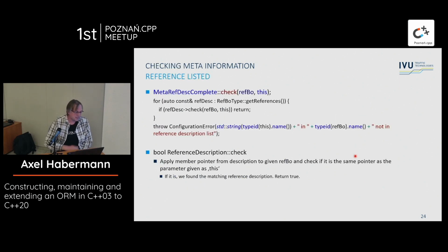How's that implemented? The check iterates over all references and asks the reference description to check the reference. And if a reference says, I passed the check, it returns. Otherwise, if no reference has said it passed the check, then it throws a configuration error, and the developer is reminded about what they forgot. It says, this is not in the reference description list.